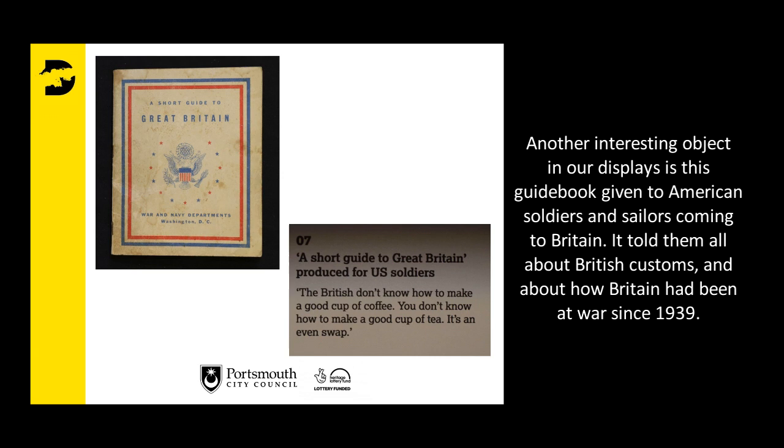So another great object that we've got in the museum is this guidebook for American servicemen in Britain. Lots of different people from different nationalities were in Britain, many of them for the first time, and it must have been really interesting for them to arrive in a country that had been at war for almost 4 years. And this guidebook for American troops stresses very much things like British customs, so not thinking because a British person doesn't talk to you that they're being rude, just that they might be being reserved. And also explaining that the war had been going on for a while in Britain and that there were lots of things that you couldn't get hold of in Britain, like food and things like that.